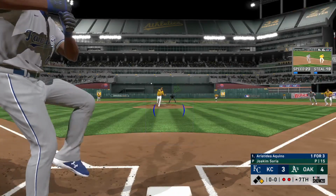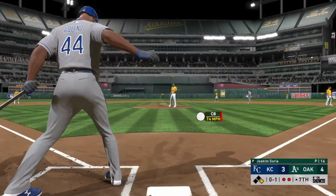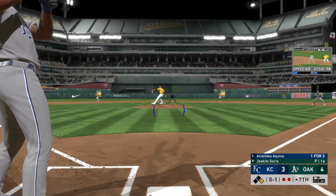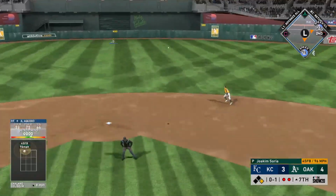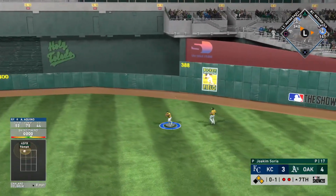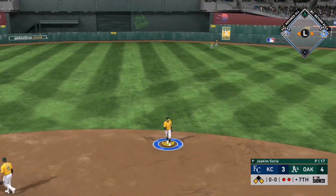He launched one over the wall back in the opening frame. Strike 1 to start the at-bat. Set to deliver the 0-1. Lined hard toward right center. In there, a base hit. So now they'll have runners on the corners with 2 away.